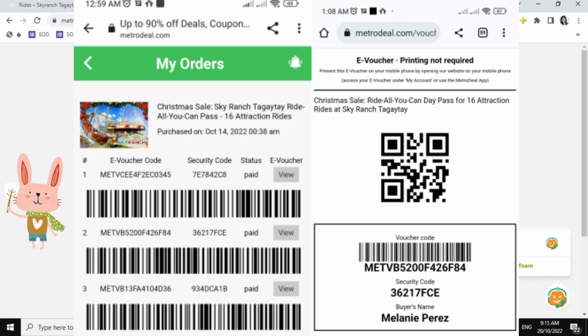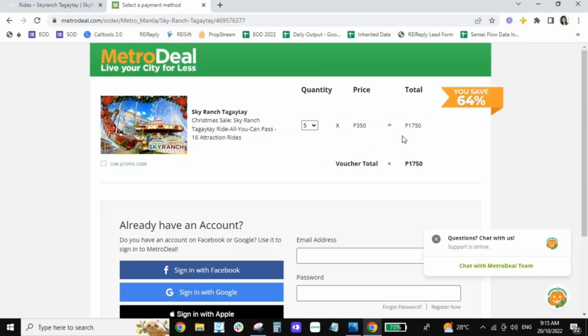And in our case nga, parang isang voucher lang yung in-scan nung nasa Skyranch na kami. Tapos nakita na niya lahat nung other vouchers. So you can either show it using your login details dito mismo sa Metrodeal or just take a screenshot and then show it dun sa gallery nyo. And that's it.